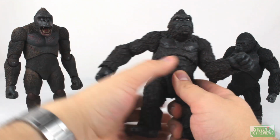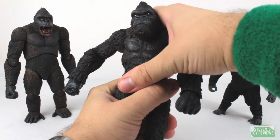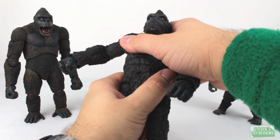We do have an ab crunch. This is going to be on a ball joint, which put a little bit of effort into it, and we get some fantastic movement, which is really good.